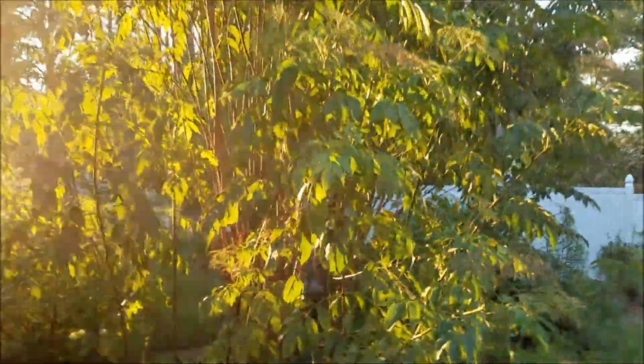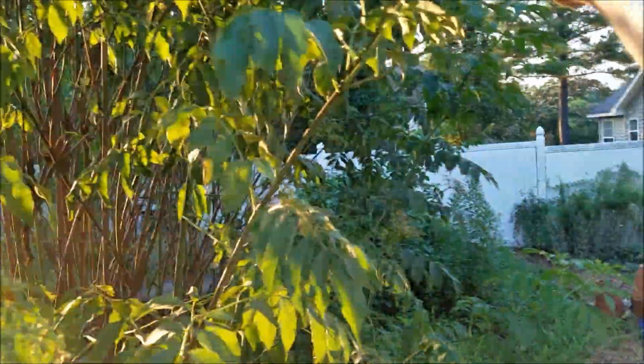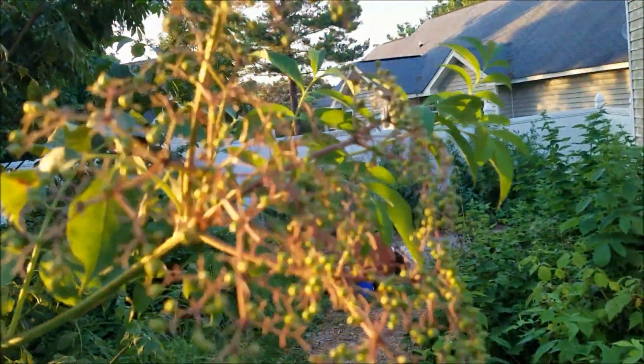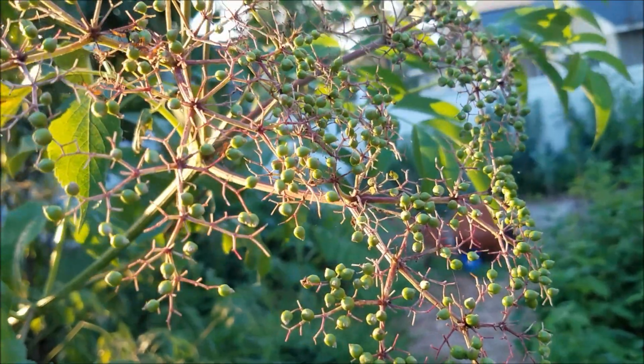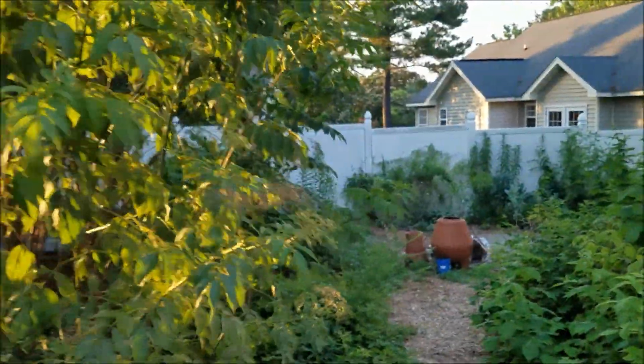Anyway, garden fans, last thing I wanted to show you is the elderberry. Elderberry are coming on. So it's going to be pretty abundant, as it always has been.